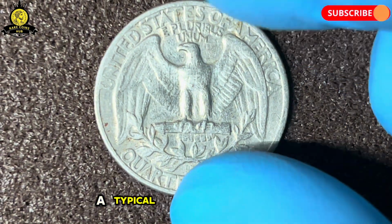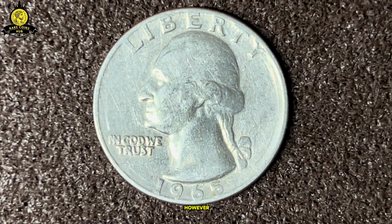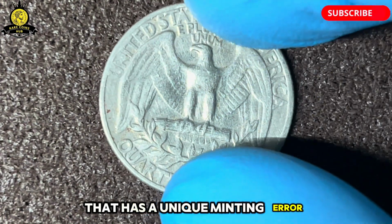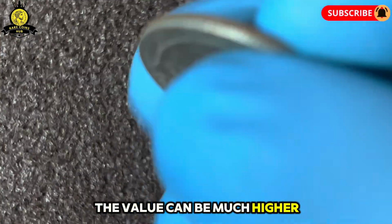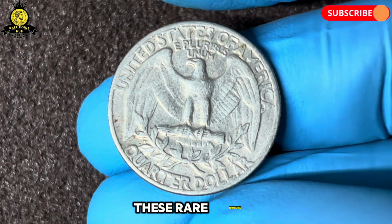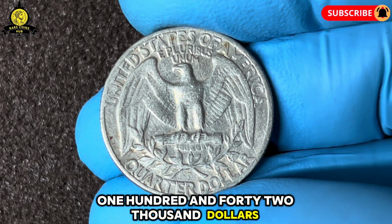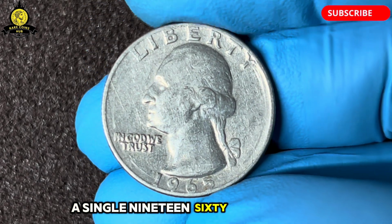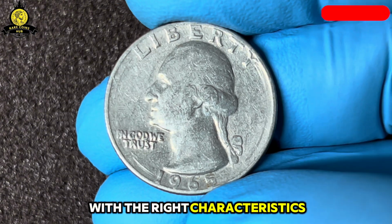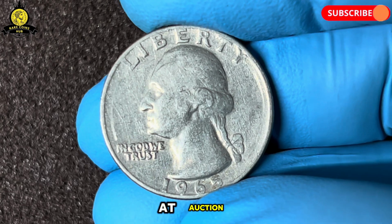For the most part, a typical 1965 quarter is not worth much more than face value. However, if you happen to come across a 1965 quarter that has a unique minting error, such as a strong double die or an off-center strike, the value can be much higher. In fact, these rare errors have been known to increase the value of the coin to as much as $142,000 in some cases. That's right. A single 1965 quarter with the right characteristics, errors, and condition could fetch a staggering $142,000 at auction.